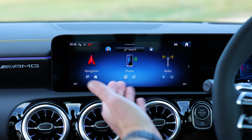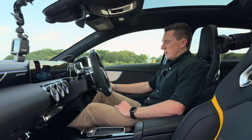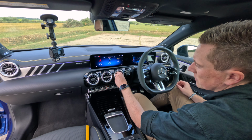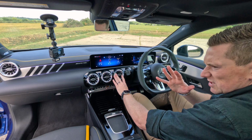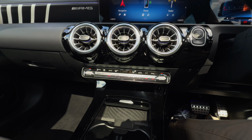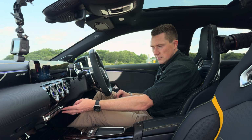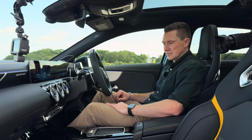Of course, multimedia system here, and your instrument cluster here. Then we have these jet turbine inspired vents, which are illuminated with ambient lighting, so very nice. You can change the different colours on there. And then underneath this we have the climate control. These are all buttons, and very satisfying clicky buttons, which is always good.